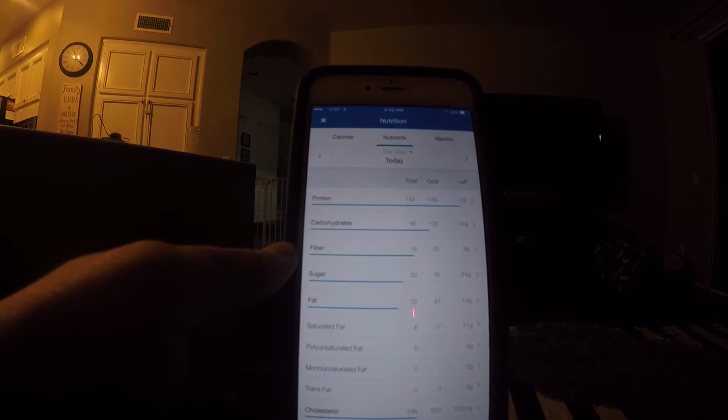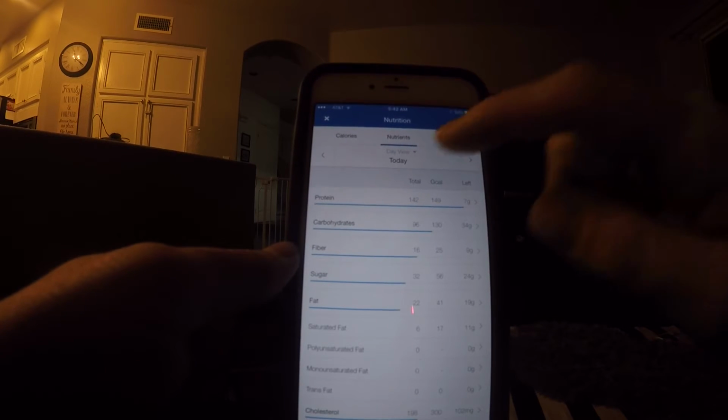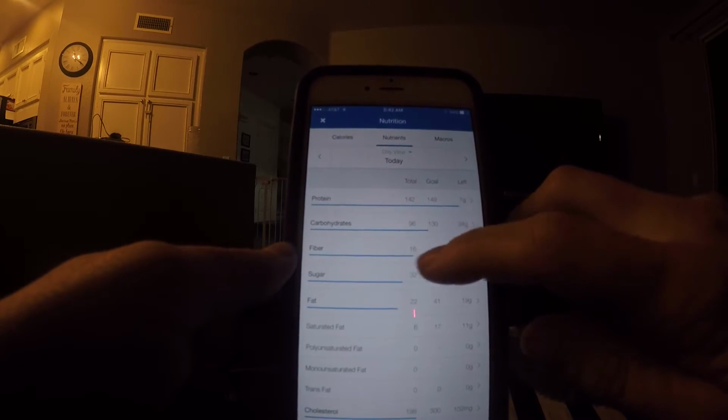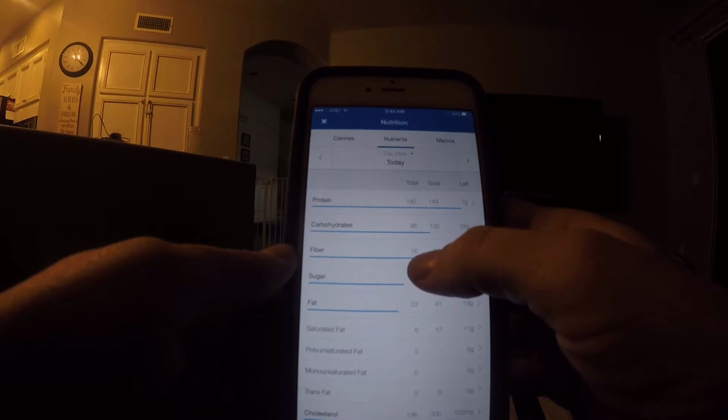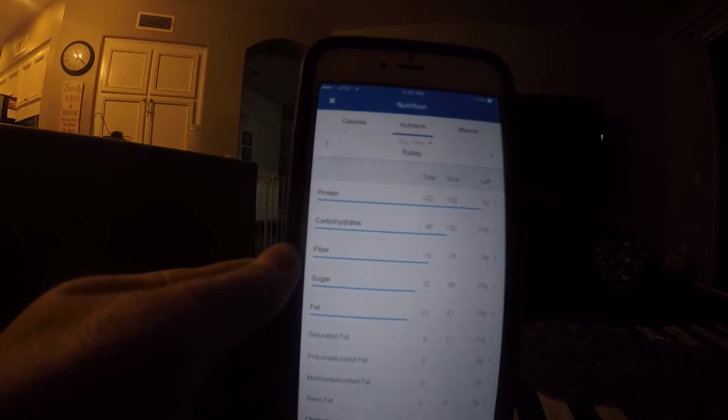Nutrients. This is where you're going to see if you're really into eating for your macros. A lot of people have been doing my custom nutrition programs and have been learning about that. Maybe you already know about it. This is where you'll actually look at your grams of what you're eating. So today I've had 142 grams of protein, 96 grams of carbs, only 16 grams of fiber. That's not really enough. But 32 grams of sugar is great. Anything under about 40, 50 is great. For the men that are eating a little bit more calories, shooting for under 70 is good.